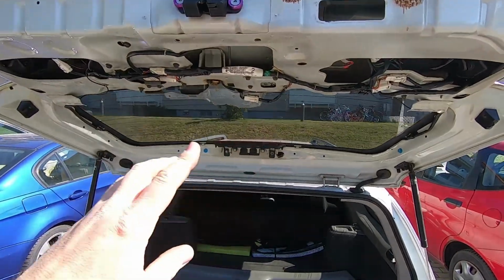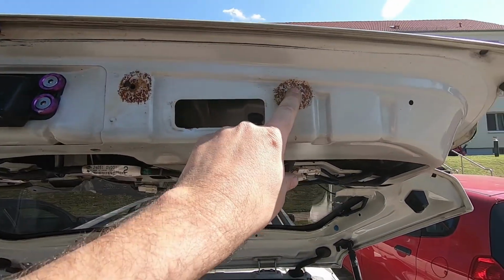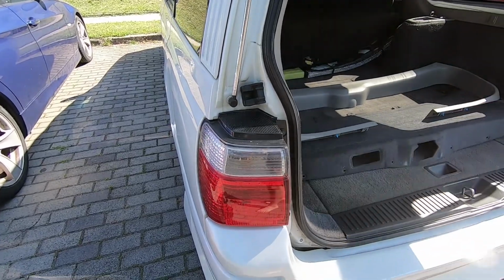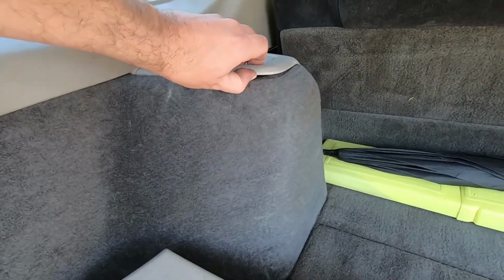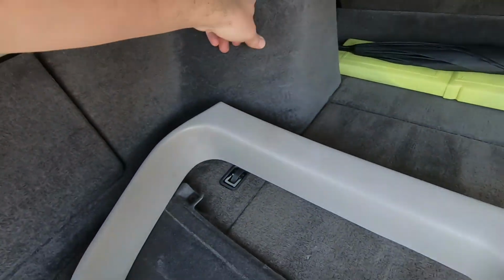And I'm still working back here. Found some freaking rust here, which is pretty crispy. I might cut it out. Otherwise, not too bad. These taillights cleaned up the rear amazingly. We just need to pull off this piece here. I think it might be screwed. Yep, screwed down. I need tools.